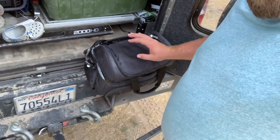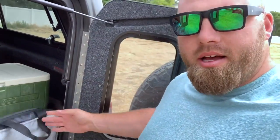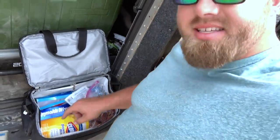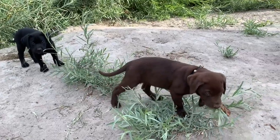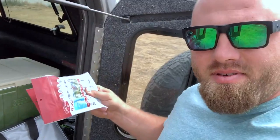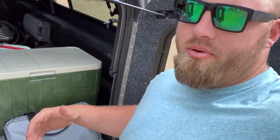Another option is bringing along a dry cooler. In this dry cooler on the way out, we keep Ziploc bags, Clorox wipes, treats for the puppies, and of course, other types of snacks. They're always good to keep on hand. And it's a good way, if you really don't want to put it in your big cooler, you can separate and use this one just for the fish.